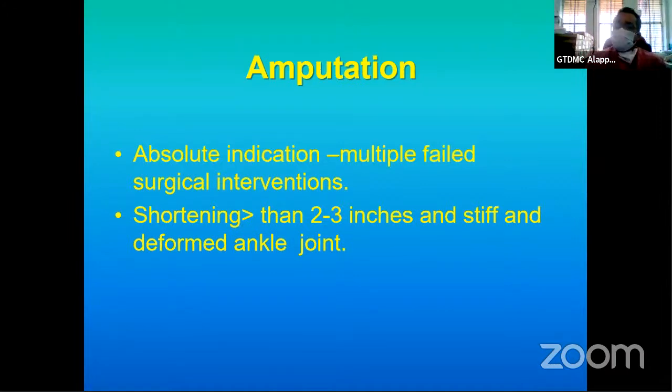The child has to go through the ordeal of multiple surgeries, and at the end of the day, he gets a short limb, a deformed limb, with chances of refracture, and he is walking with a limping gait. Instead of that, if you do an amputation and give him a BK prosthesis, the new generation prostheses will help you to walk as normally as possible. You may know the story of Pistorius, who competed even in the Olympics.